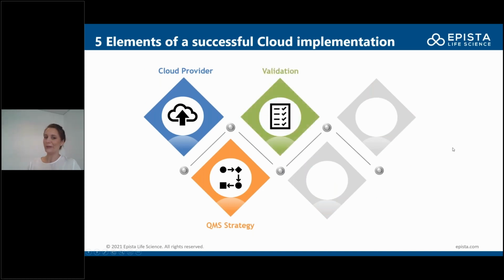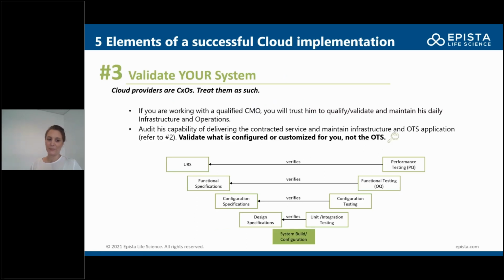So next up, the next important element is the validation. That's normally a tricky one. My big recommendation is always: cloud providers are CxOs. You had your needs analysis, you did select them, you qualified them. They are like any other CxO that you have. Treat them as such, meaning that if you are working with partners, if you're outsourcing activities, you need to rely on them fulfilling their responsibilities.